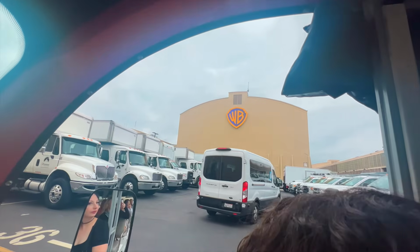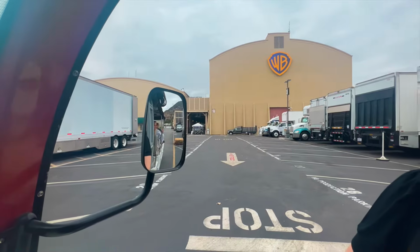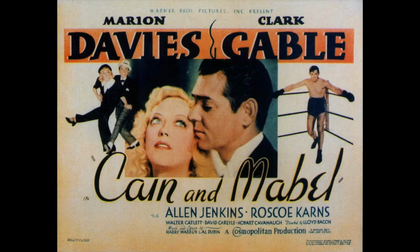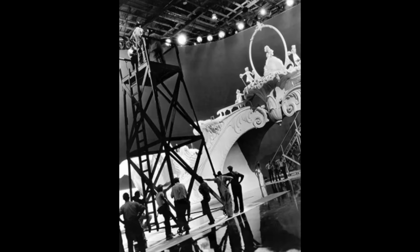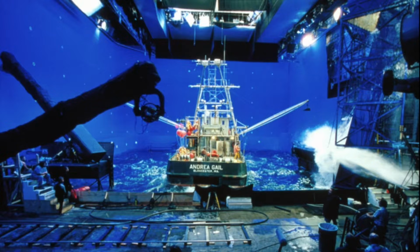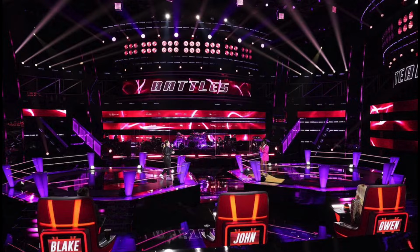It stands at 98 feet tall. It was raised to this height in 1935 by hand cranks for the production of Cain and Mabel, starring Marion Davies and Clark Gable. Davies wanted the studio to create bigger soundstage to accommodate for larger, more elaborate sets. At the time, the studio couldn't afford this, so Davies' husband, William Randolph Hearst, conveniently a very, very rich man, financed it. This soundstage also houses a 2 million gallon water tank, which has been used for movies like The Perfect Storm and the finale of The Goonies. If you watch The Voice, it is also filmed here as well.